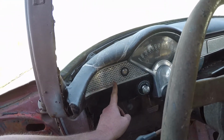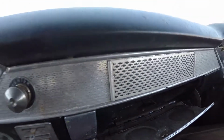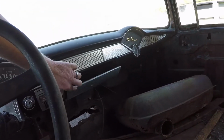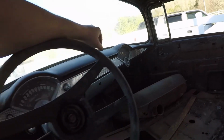It's got the 55 only. You can come on out. 55 only. What are you, majiggers? All them little Chevrolet bow ties on the dash. Radio delete. Chrome. You always gotta have chrome on a car. It says Bel Air over there. I don't know if it is or not. I ain't ran the VIN yet.